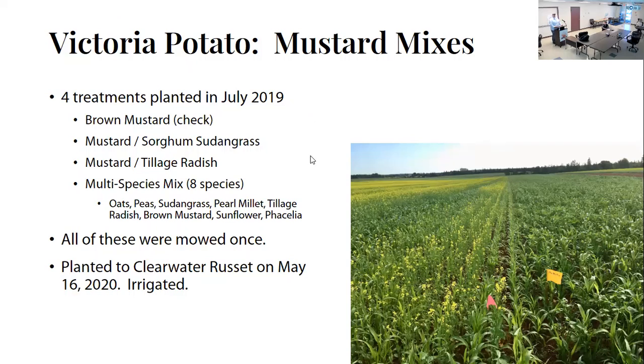So we also had a trial out in Victoria with the Vissers, and this was looking at mostly mustard mixes. Normally this field would have brown mustard as the normal crop for fighting wireworm, and they wanted to look at a couple of other mixes with mustard as well as a multi-species mix. So they had mustard and Sudan grass together, mustard and tillage radish together, and then a multi-species mix with 8 different species in it, primarily oats, peas, Sudan grass, and pearl millet. That would be the majority of the seed in the mix. These were all mowed once, and then they were planted to Clearwater Russet last May and irrigated.